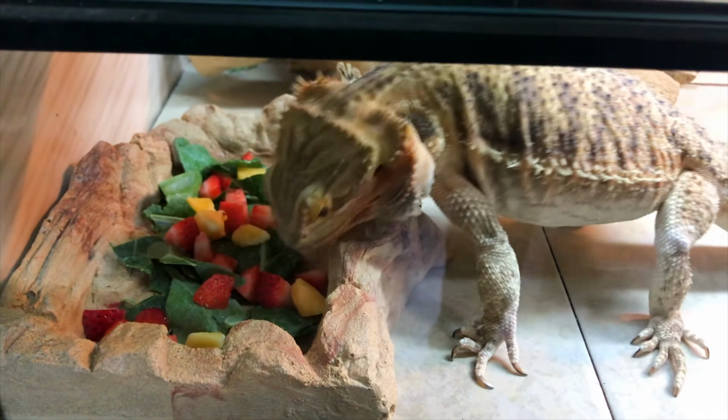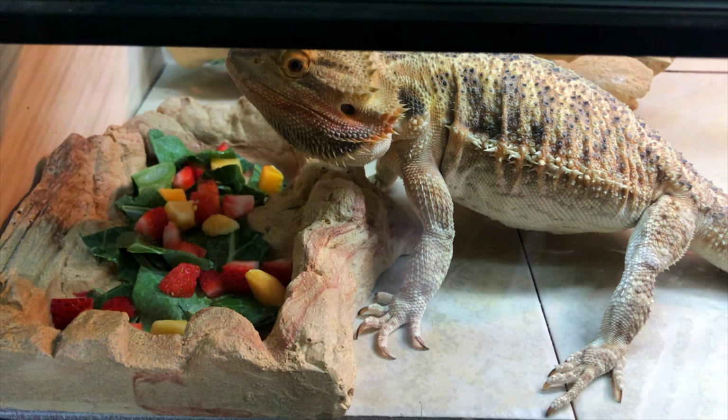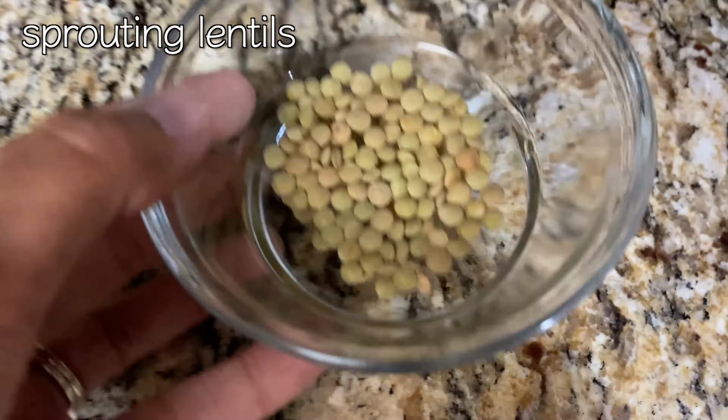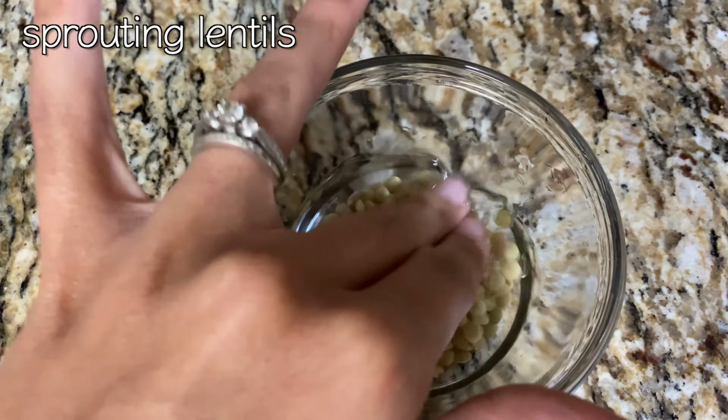You don't just want to give your bearded dragon a straight green leaf salad. You want to put other colorful variety in there. This is going to make them more interested in it. This is going to ensure that they're getting a variety of vitamins or minerals, and it's also going to provide them with enrichment with different textures, different colors, things like that.